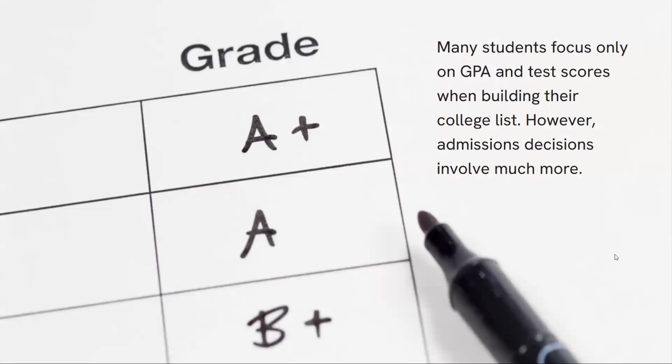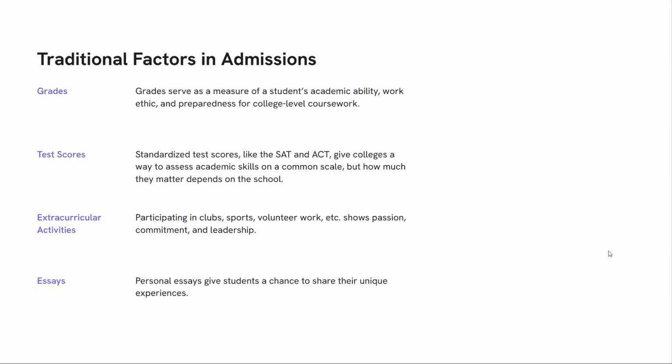Many students focus only on GPA and test scores when building their college list. However, admissions decisions involve much more. We're going to start by going into the traditional factors in admissions.